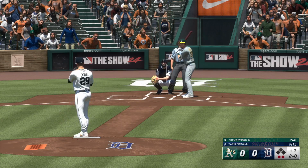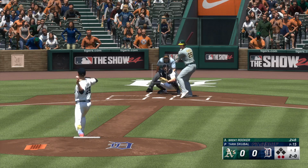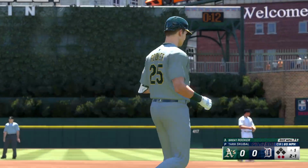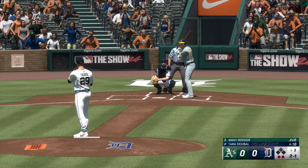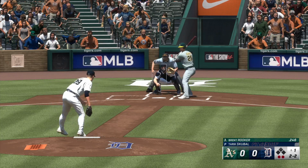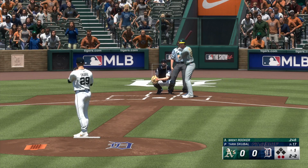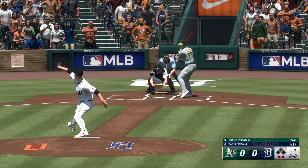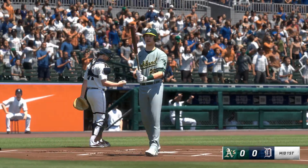Well, he's so great about hitting the ball the other way. He gets those arms extended. So right there, just trying to straighten him up a little bit so he doesn't have as much outside plate coverage. The count 2-1, and that's in for a strike. Strikes out the side to begin the game.